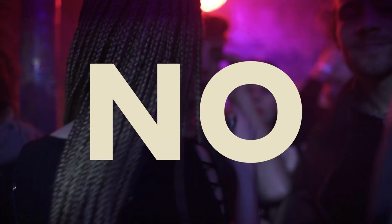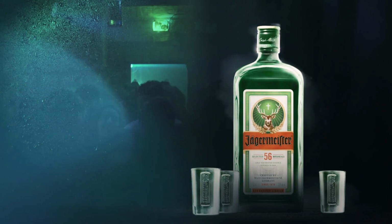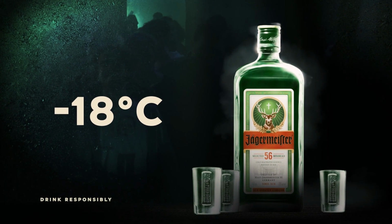Excellent. There are no rules but one. Drink Jägermeister at minus 18 degrees Celsius.